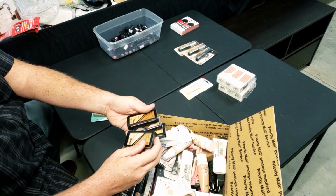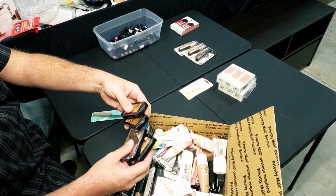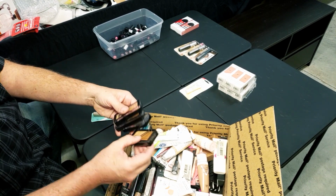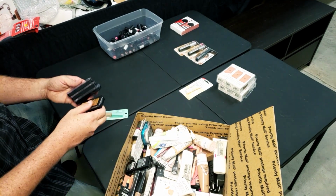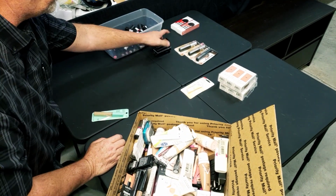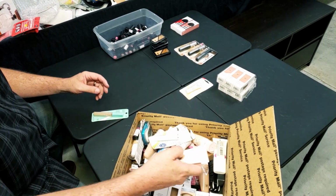This is mostly just to show y'all. These are all never been opened. High value stuff. I mean, that small, yours anywhere from $8 to $16. I'm not 100% sure. But when you're selling online and you can stick it in a first class package and mail it out the door.